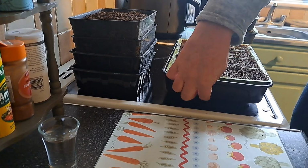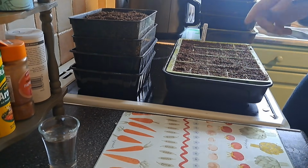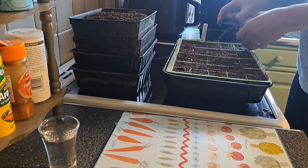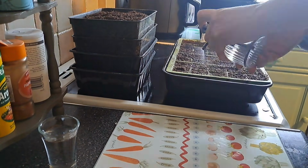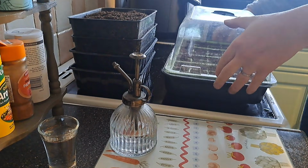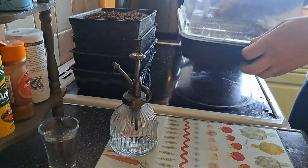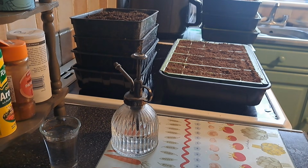So these trays here don't have holes in the bottom, so I can literally just use a jug, pour a bit of water in there, and it bottom waters, and then you don't risk damaging the fragile seedlings by spraying on the top of them. Right, so all I need to do is whack a humidity dome on, ready to take upstairs to my little grow room. So I'm going to get on and fill the rest of these larger trays, and I'll be back when I get to sowing my chilli seeds.